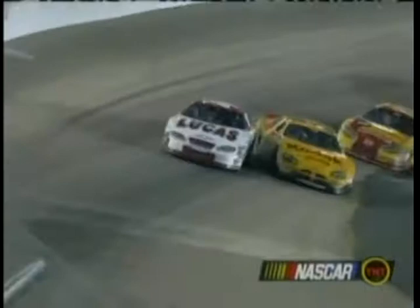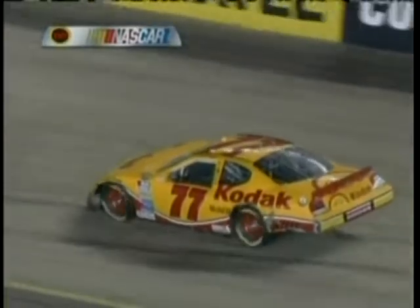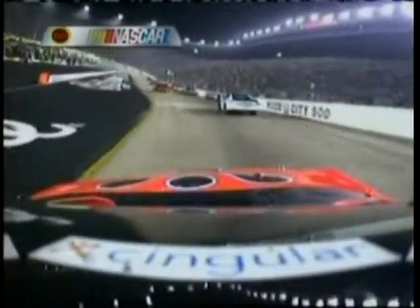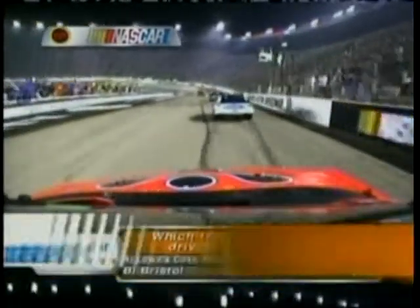This actually started a lot earlier. We're only getting the end of it, but these guys were kind of leaning on each other pretty hard going down the backstretch into turn 3. And we kind of saw it coming, didn't we, Weber? Yeah, we were watching that. They were coming out of 2, and they were patiently aggressive until they got to 3. On board with Jeff Burton in the Cingular Chevrolet.